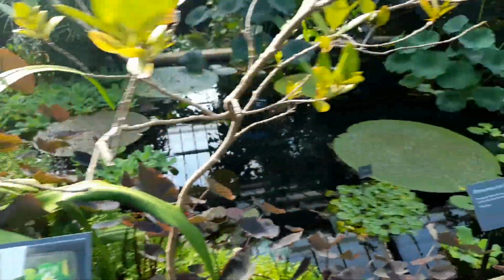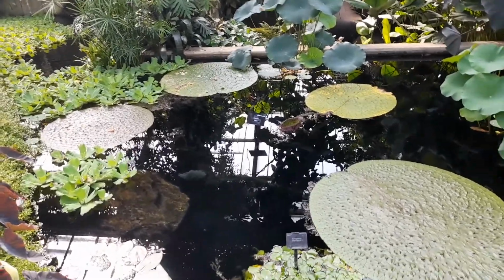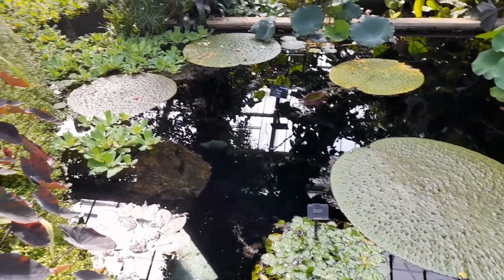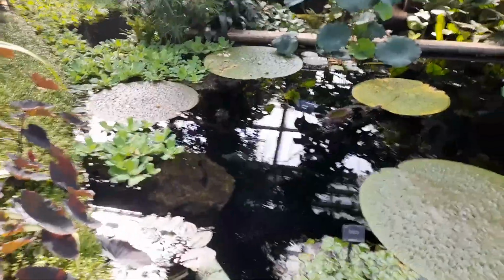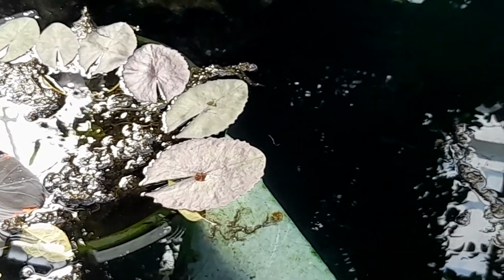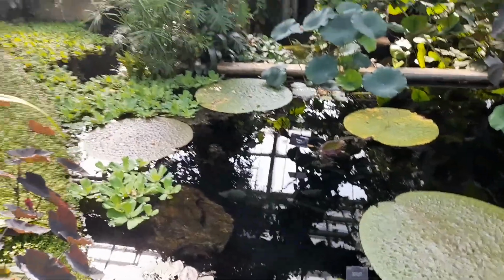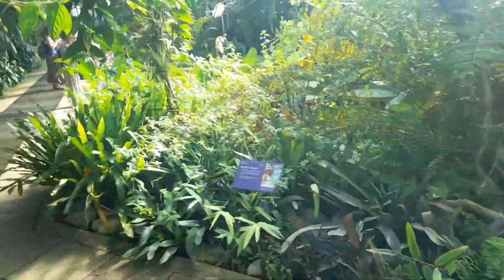The world's smallest water lily. Pretty cool pond. So there's like some small tiny fish in the bottom of the pond. Let me see if I could zoom in so you guys could see what I'm talking about. I don't know if you can see that. There we go. Aquatic ginger.